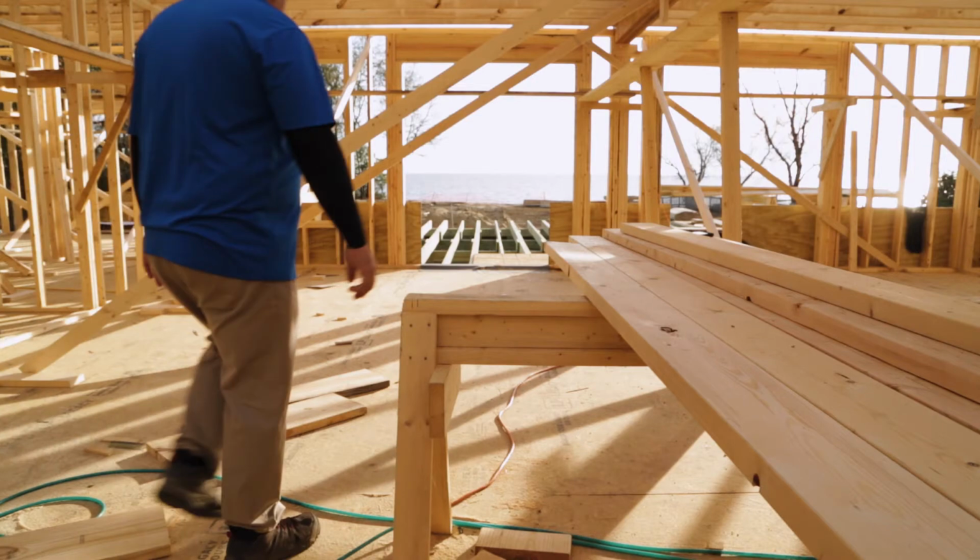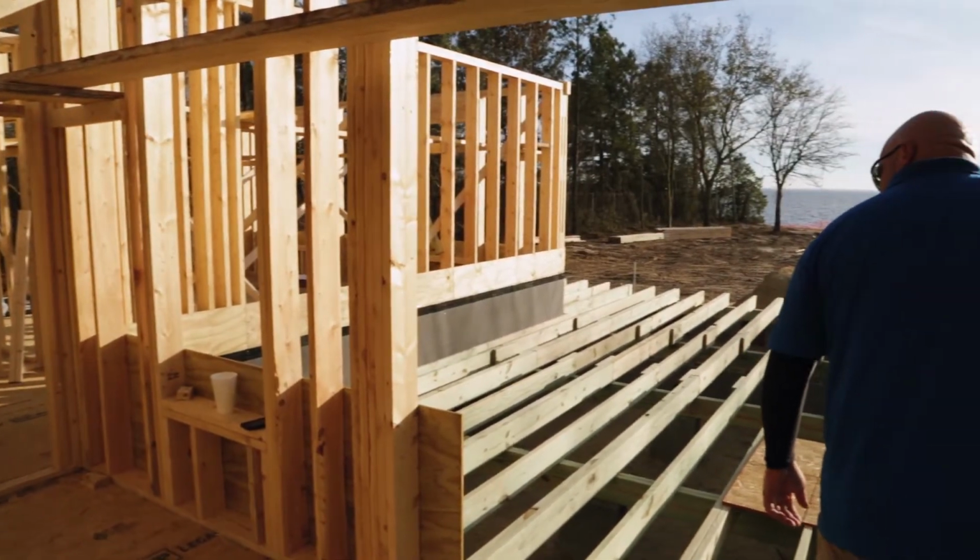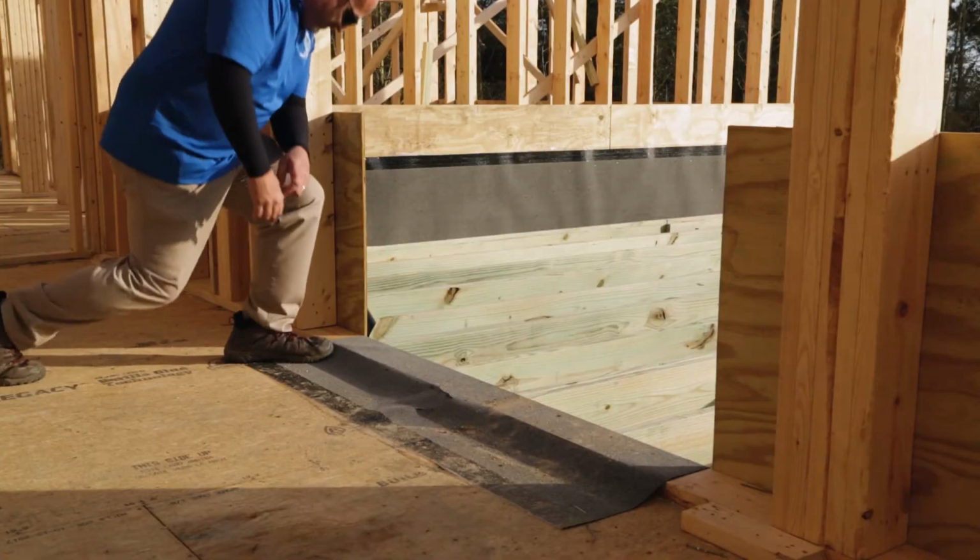Hello, I'm Rick Godsey, Currituck County Building Inspector, and today we're going to be looking at deck framing and show you what to watch for to ensure the safety of your deck system.